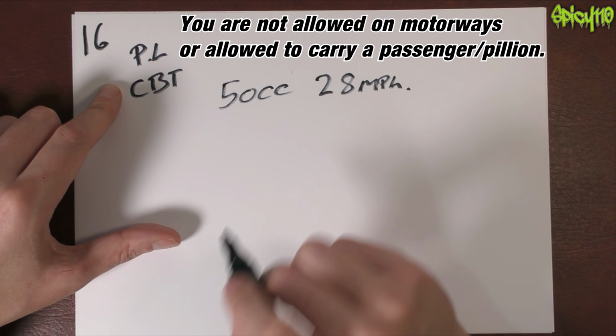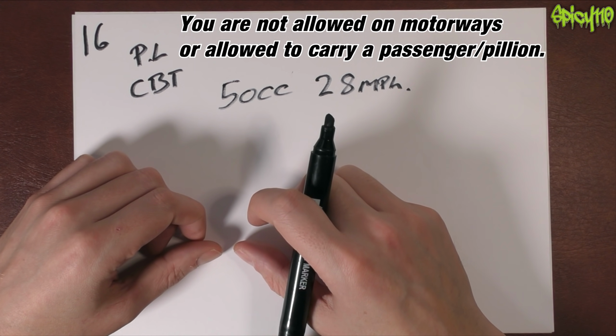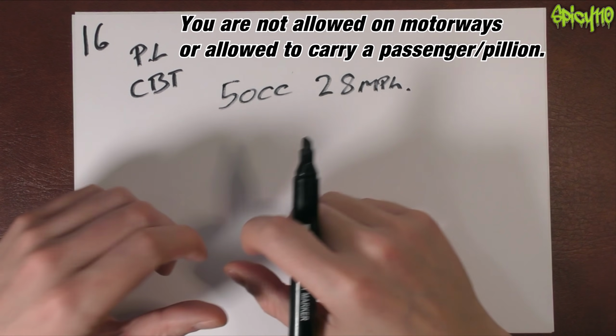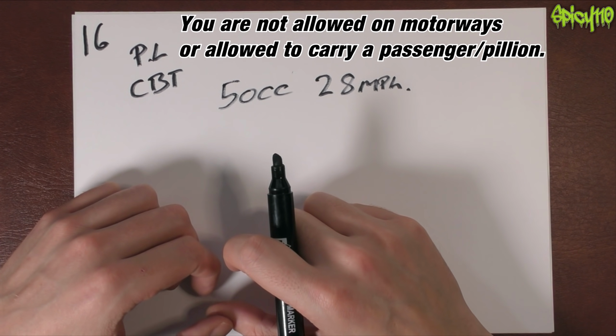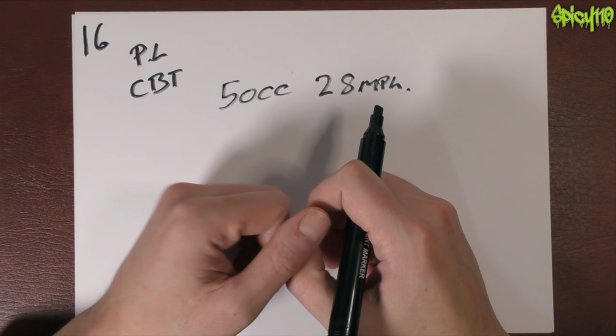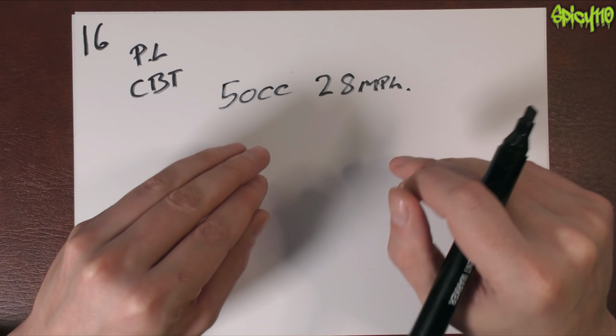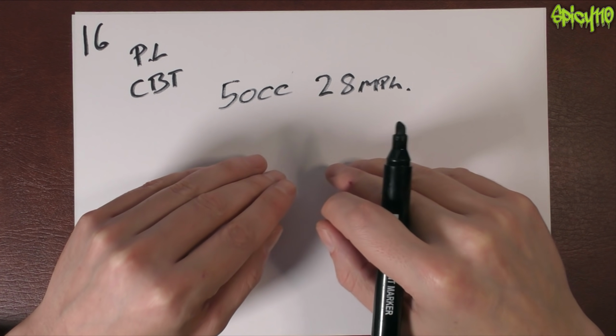If your bike can go faster than that, technically, it's not legal, because you're supposed to be riding a restricted bike. If your bike is stock and it just happens to go over that, I don't think it's such an issue, but technically the laws say you shouldn't go faster than that. If you are riding a 50cc that you've de-restricted so it goes faster than that, you are putting yourself in a very tricky situation legally.